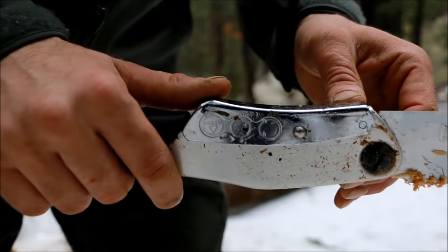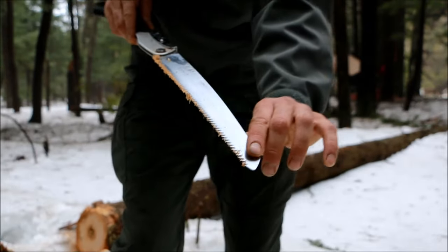I got the silky big boy. That's a really long saw.